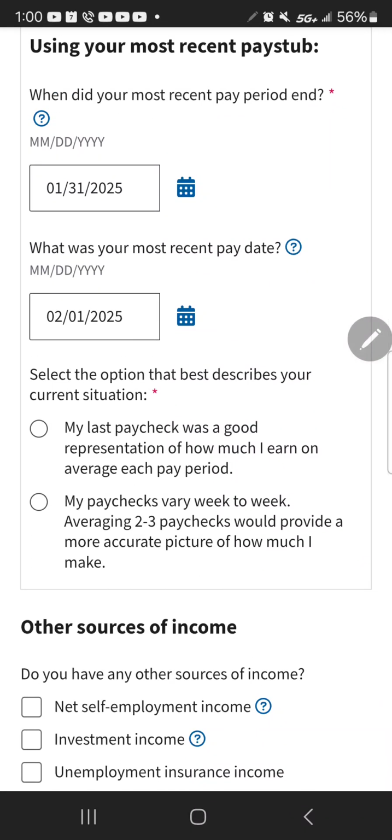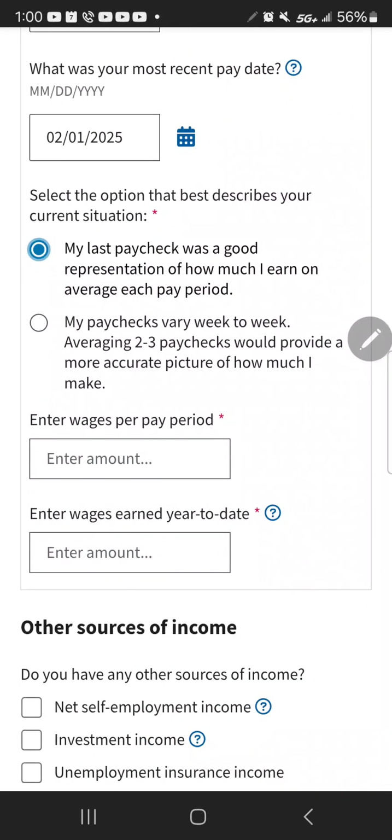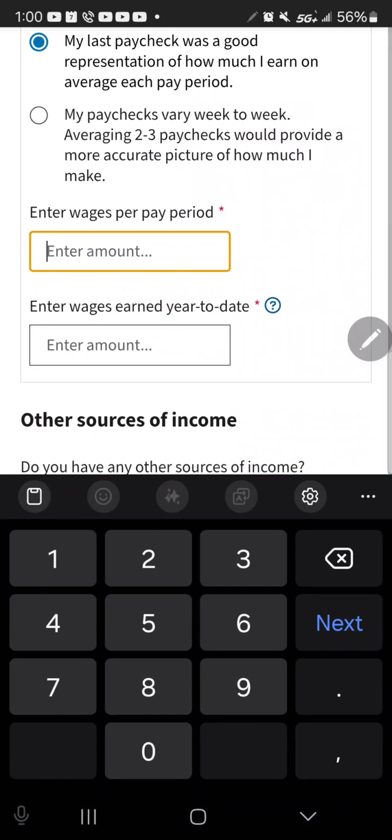Select the option that best describes your current situation. The last paycheck was a good representation of how much they earn on average each pay period. So we'll just keep going there. Let's say that every pay period they earn $2,000 in wages. Now you want to enter the year to date, and it's important for you to have your check stub handy, as they stated in the section above, so that way you have your accurate numbers. I'm just going through it fast so you can understand it and get it in a short time frame.